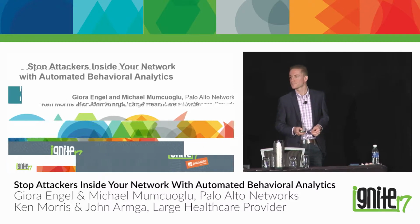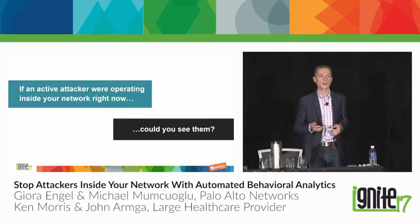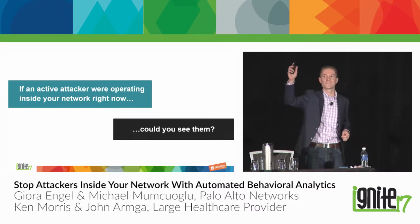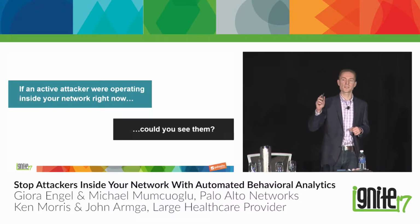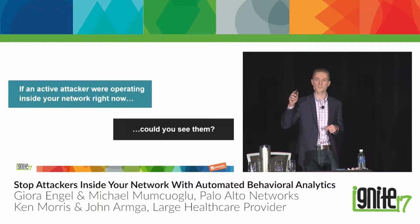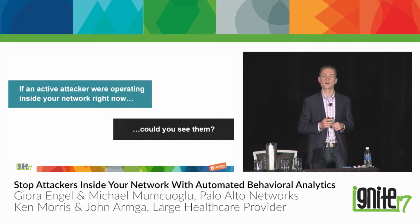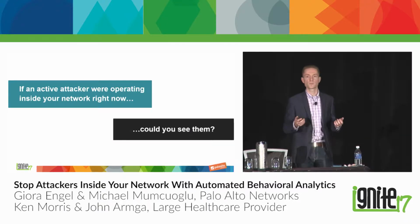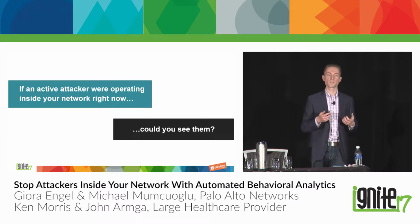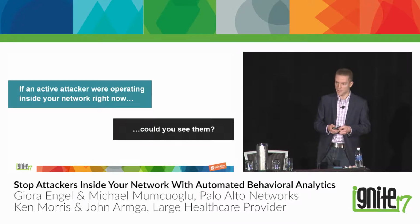I'll start with a quick question. If you had an active attacker in your network today, how many of you would be able to see it? Okay, not so many hands, but out of those of you who raised their hand, how many of you are confident that they have the process that can prevent a successful attack in the end? It's a really tough question, and today we'll see how behavioral analytics can help in that process, and can enable you to not only see it, but also to implement a process that can ensure that you can prevent a successful attack at the end of the day.